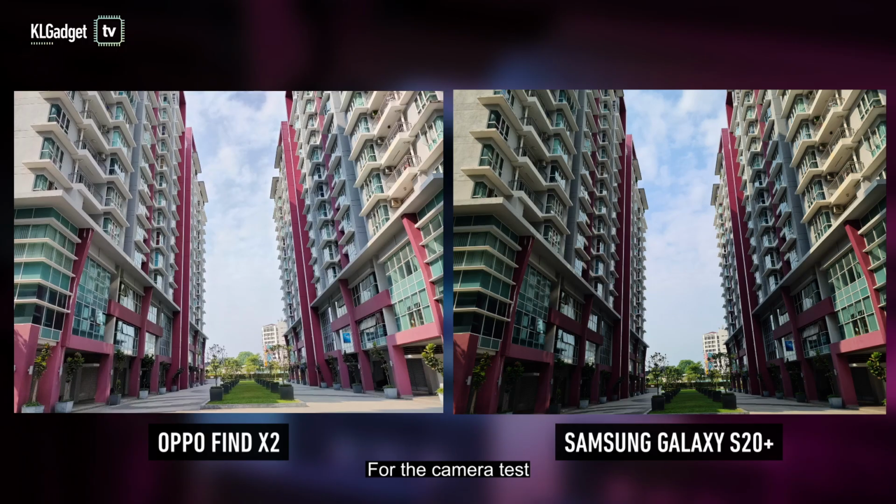For the camera test, both phones had HDR turned on and was shot in their default resolutions. When coming to the photos, the Find X2 produces the brighter image and has more natural colors. But the sky towards the back seems just a little overexposed. The Samsung is darker and has oversaturated colors, and it's sort of almost stylized.